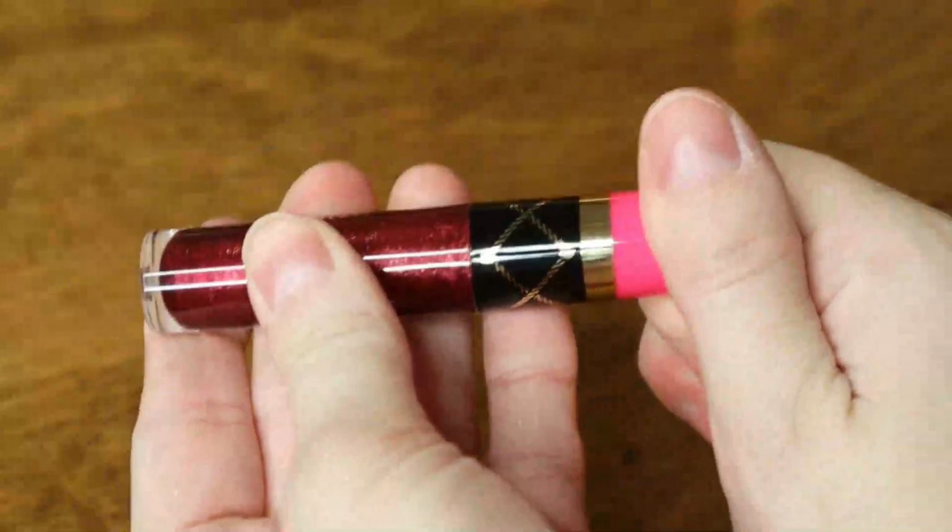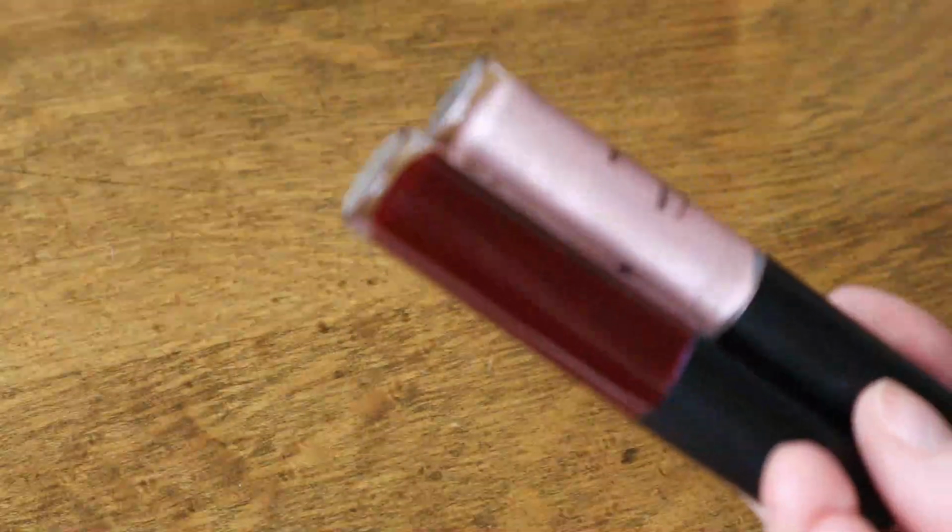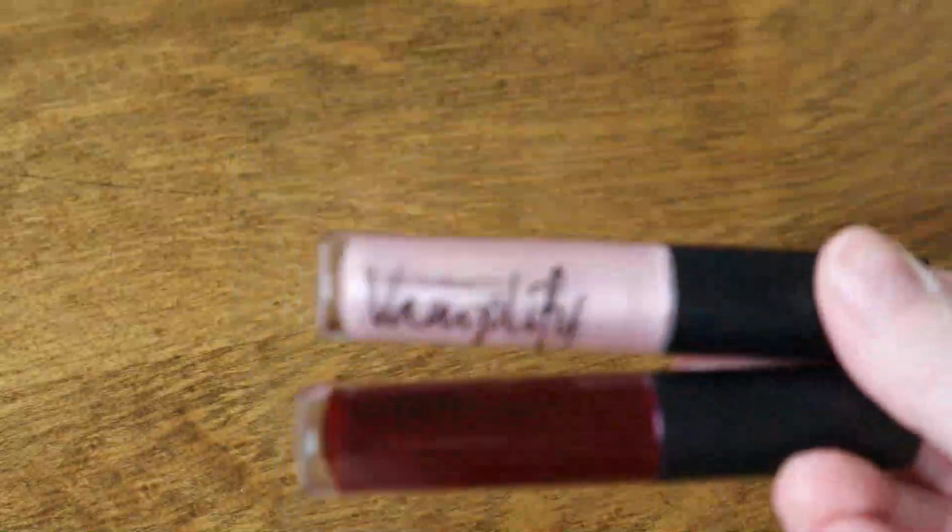This red one came out in the Nutcracker Suite collection. It is in Courting Chic. It's like a wine kind of color, again with some glitter. And these last two came out, I don't remember exactly when, I think in the MAC Snowball collection. They came as sets. So I have this one Vamplify one. This is in Go For Pretty.